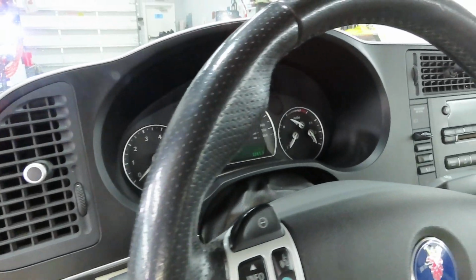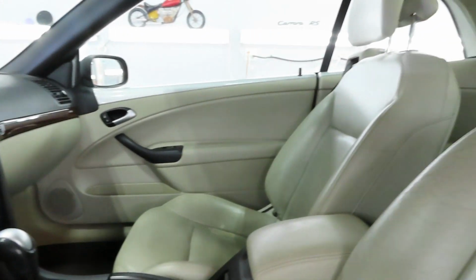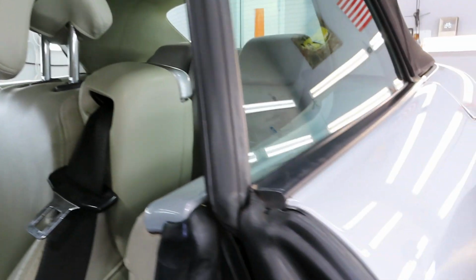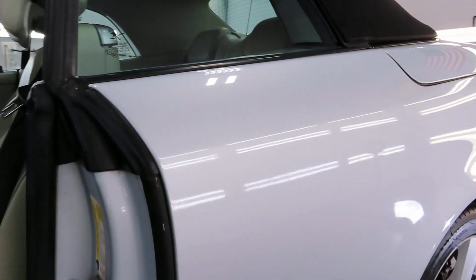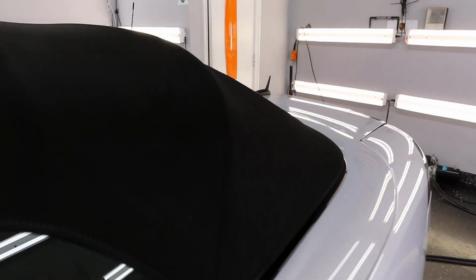Mechanically, it may be in great condition. I'm not sure. I know he has a Saab mechanic who takes care of everything mechanically. But to my standards, there's so much wrong with this car. It didn't make sense to try to correct to a higher level than what we did.